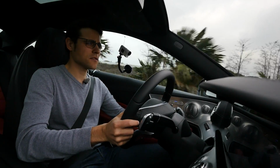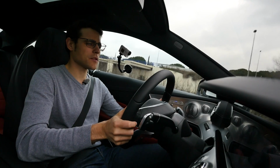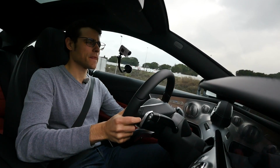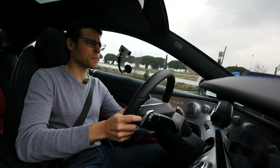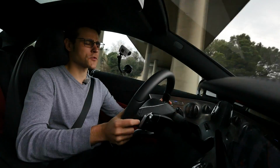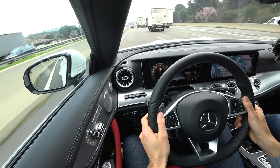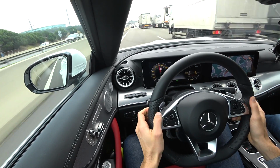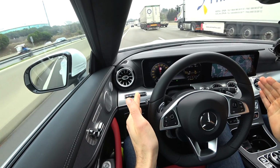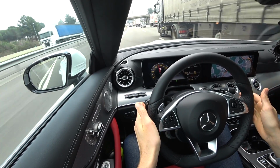As for the assistance systems, of course they're again all optional, like the double digital instruments. You can go, for example, with the Distronic Plus, which can be optionally equipped with the autopilot or drive pilot as they call it. And theoretically you could leave your hands off the steering wheel. It does work also to keep you in the lane. You should not do that. I'm just demonstrating here now that it does work.